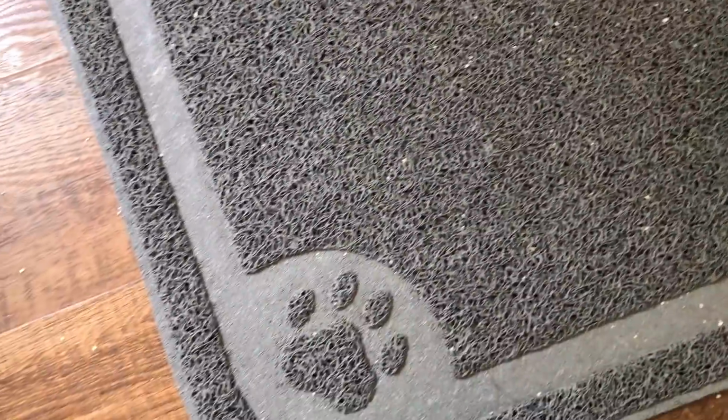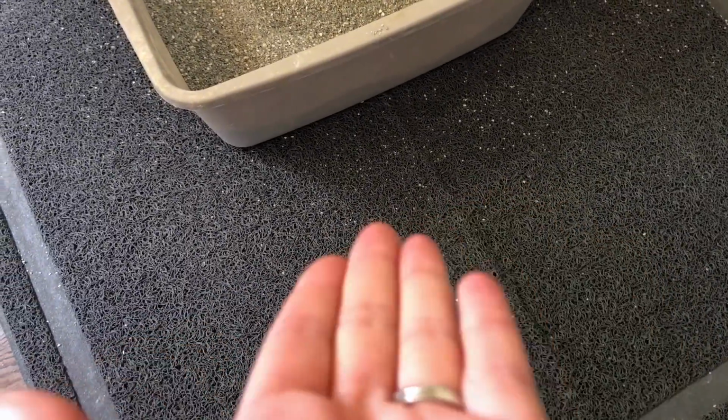And also when cats jump out of litter boxes, a lot of times they jump out and take off running, and that gets litter all over the house. What we've discovered is these cat litter mats that have an almost curly texture to them make a big difference on catching the litter so that it's not all over your house.